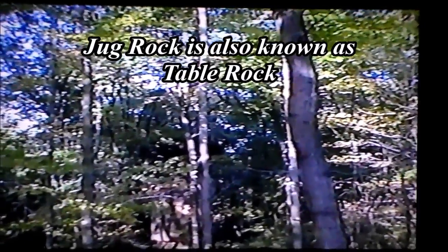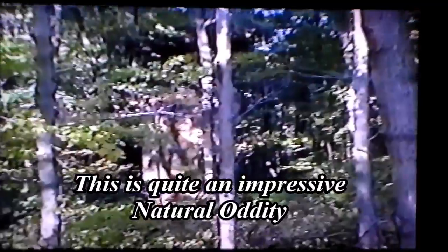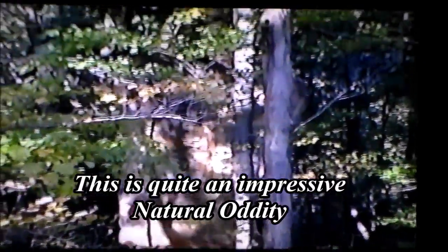Okay, we're still here in southern Indiana, and what's the name of this place? Shoals? In Shoals, Indiana, and this is called the Jug Rock, or by the Native Americans Table Rock. We're gonna move in, get a shot of it here. Big, huge column. We're gonna move in, check it out.